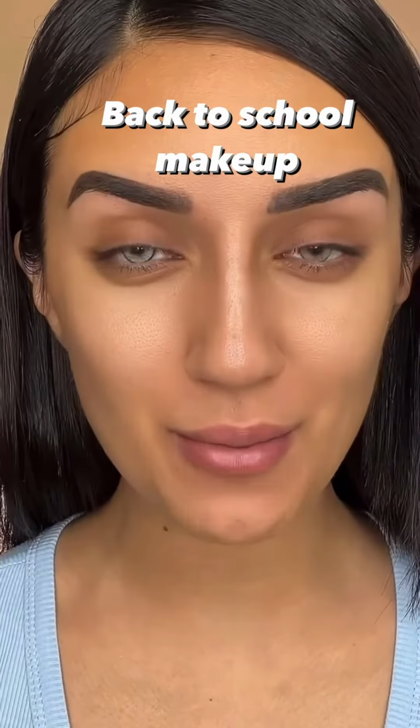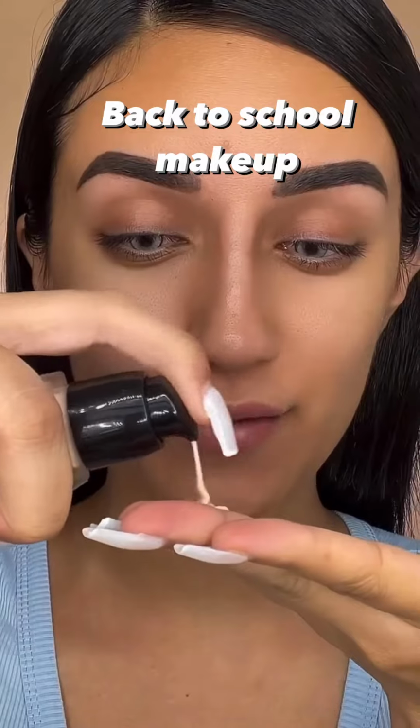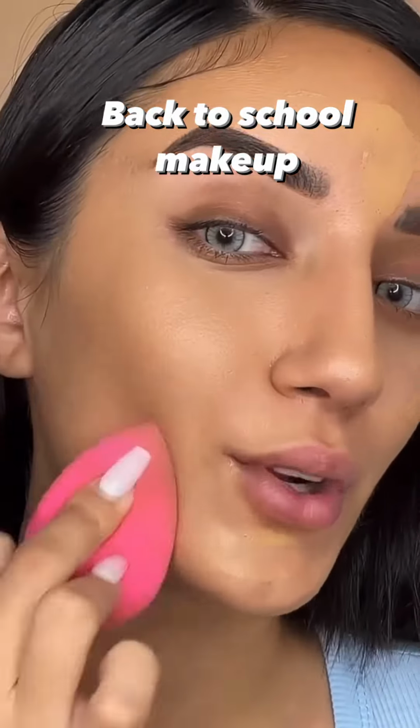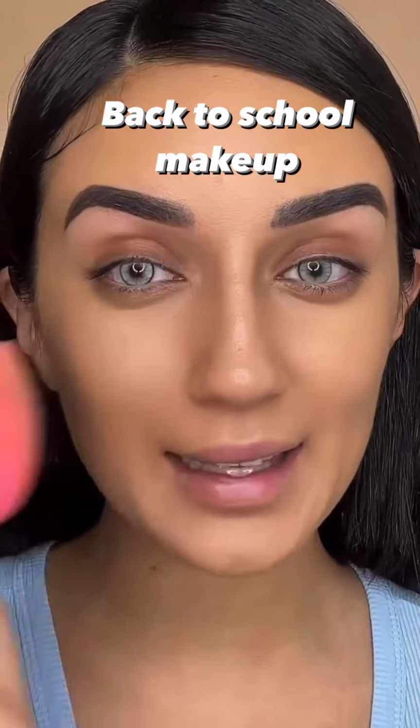Okay, let's do some back to school makeup using only drugstore products. For foundation, I'm going to be using this $3 foundation from the brand e.l.f. Look at how beautiful and glowy this foundation is. It has a satin finish, so you're not going to look cakey at all.